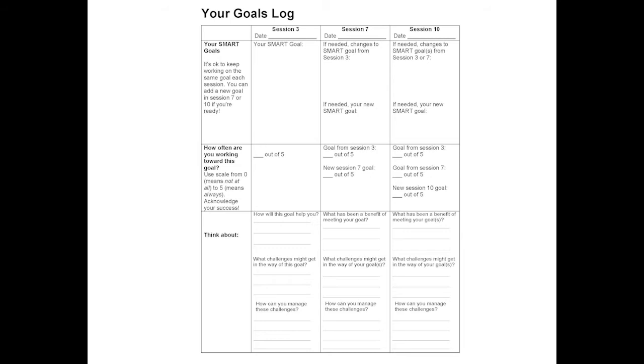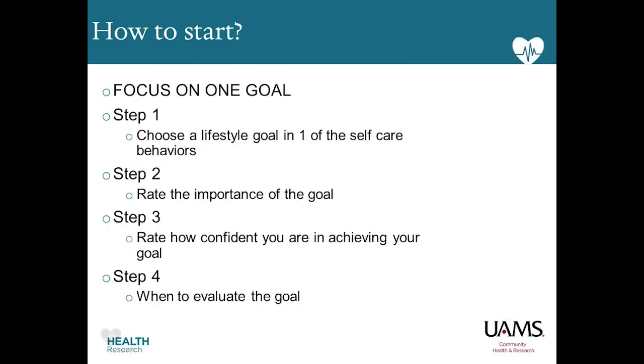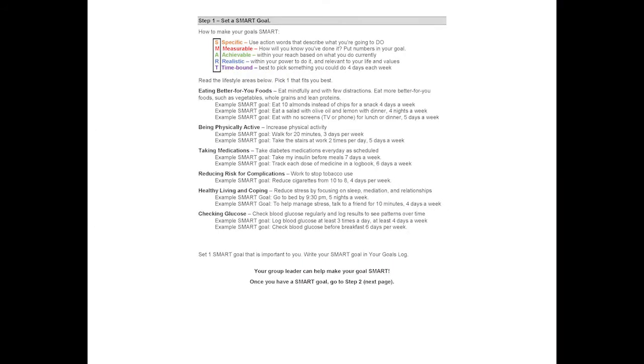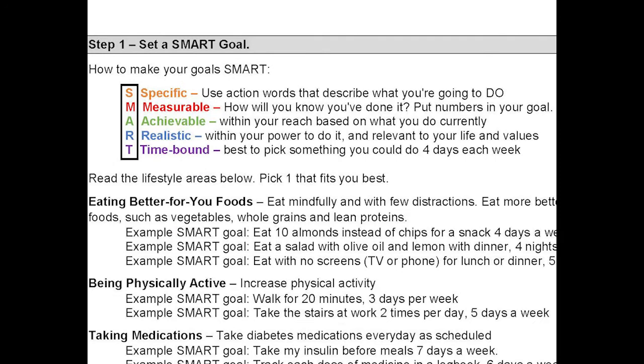So this sheet you can pull out if you would like, and then we're going to look at the next page in your book. If you look on the slide now, it talks about focusing on one goal. And the first step is to choose a lifestyle goal in one of the self-care behaviors. Look at the page in your workbook that has the colors at the top that talk about SMART goals: specific, measurable, achievable, realistic, and time-bound.